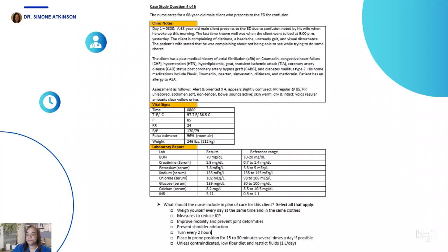Select all that apply. All right, it says, weigh yourself every day at the same time and in same clothes. Measures to reduce intracranial pressure, improve mobility and prevent joint deformities, prevent shoulder adduction, turn every 2 hours, place in prone position for 15 to 30 minutes several times a day if possible, and unless contraindicated, low fiber diet, and restrict fluids to 1 liter per day. So let's take a look and see what would be the correct answer choices for this question.